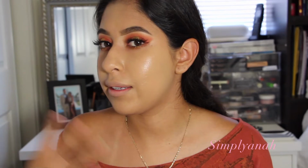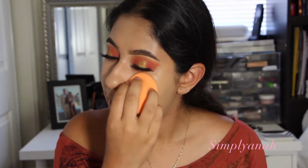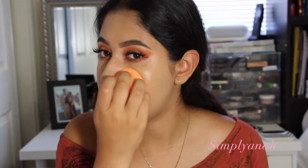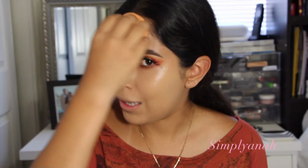You see how pretty it looks? These two foundations make all of the imperfections that I had gone, which is why I love it. Now I do go over everything with the sponge to get the excess, since the sponge tends to suck up a little bit of the excess foundation. That way I don't look too cakey.